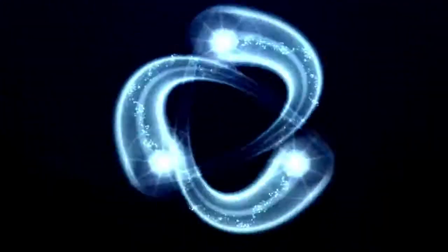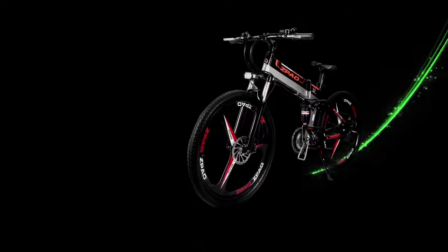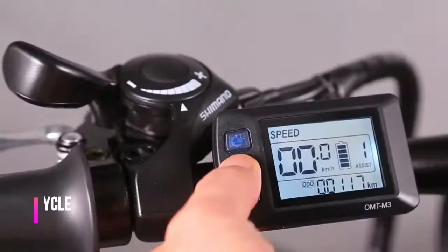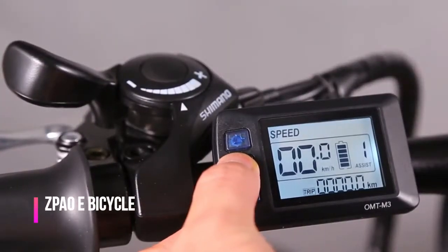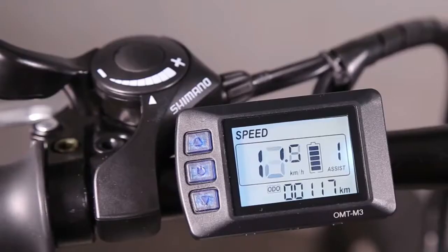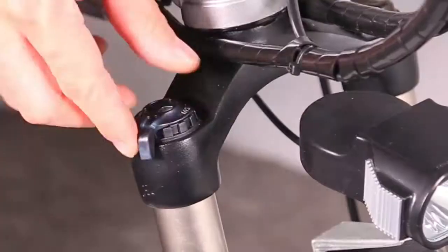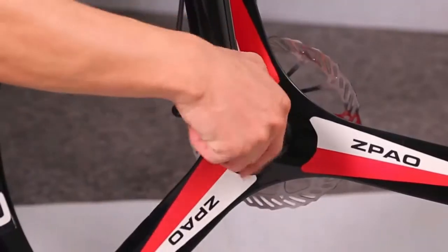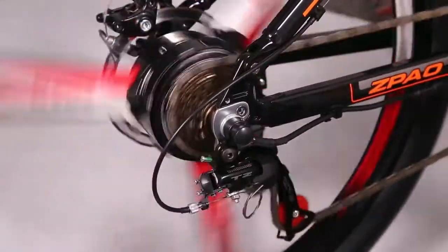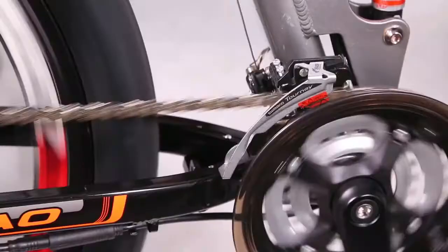Number 10. The OEM brand e-bike comes with a variety of features like aluminum alloy frame, brushless motor, 20 to 50 kilometers per hour speed, 48V 12.8 Ah lithium battery, 48V 350W motor power, 26 inch wheel size, foldable body, front and rear disc brakes, LCD display and full suspension.